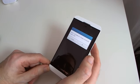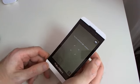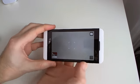And I shall... No media card detected. Always save to media card. Okay. So let's have a quick look. Let's just take a quick picture up here. Out of shot for you guys, but obviously in shot for me. And we will just tap. And that takes it really quickly. So this is the camera interface, and I just took a very quick picture.